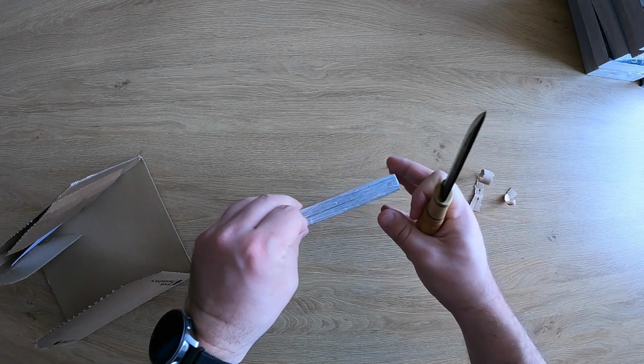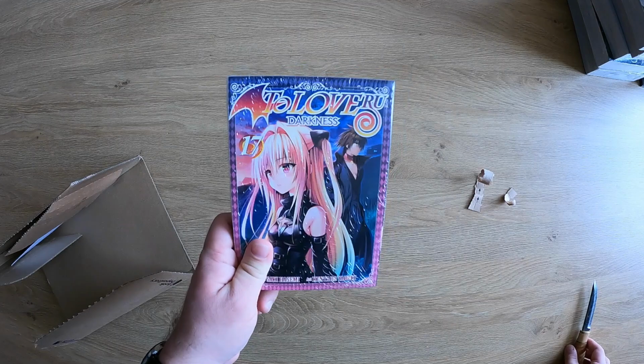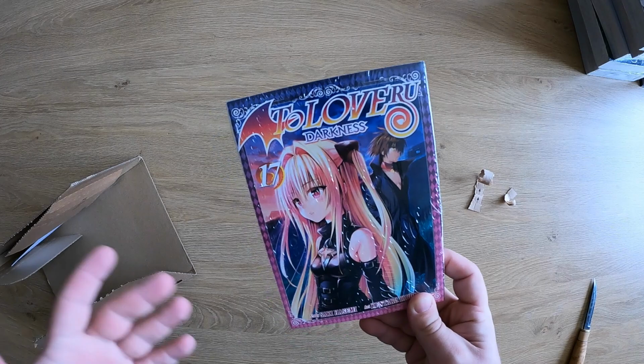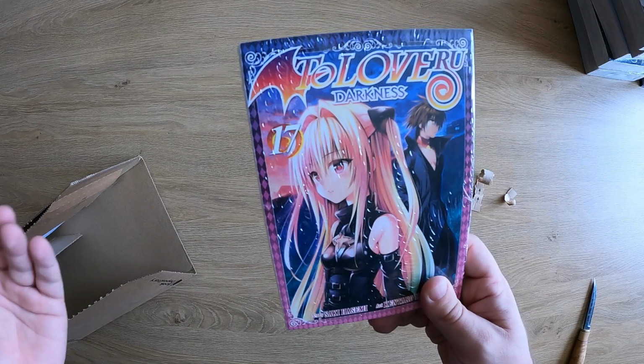And yeah, the second part is actually, I'm not going to open this because it's volume 17, and most probably I'll give up spoilers. But if you want to see some art from this series, check out my other videos. If you're looking at the last couple of months, you're probably going to find some To Love Ru there.